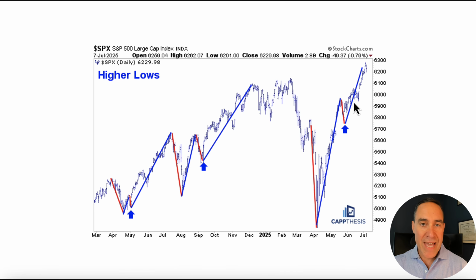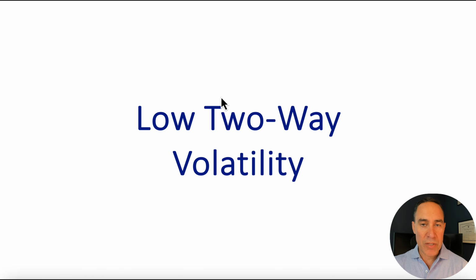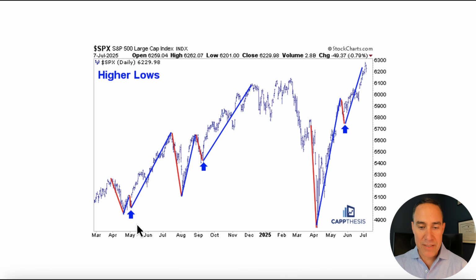So that has been able to happen, as we know, from low to a volatility. And as we all know by now, if we look at this in terms of just a minimal amount of 1% moves, especially 1% declines. And so this is exactly what this chart shows, which we've talked about before, but it's looking at the same periods. Remember, going back to this, right? The April low, the May higher low, the August low, the September higher low, right?